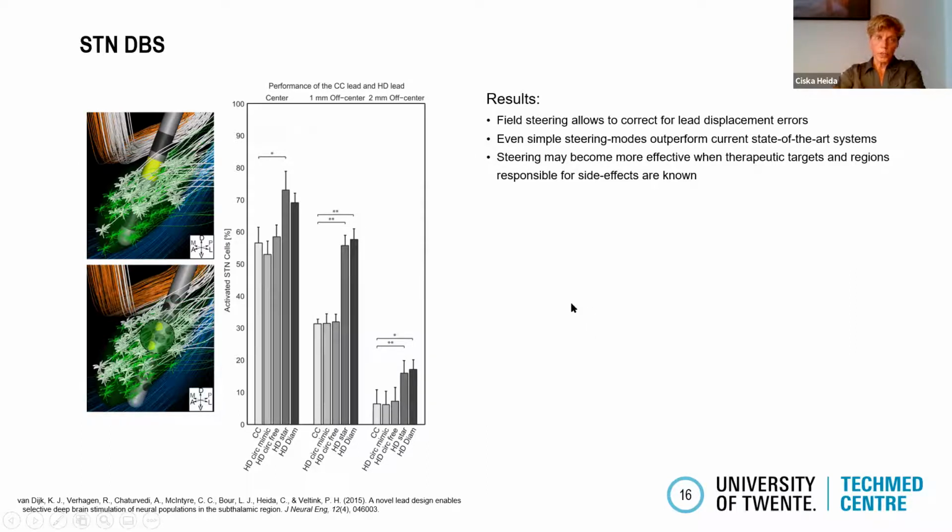And you see 3 groups of bars. On the left, you see the most optimal setting of the lead position, in the center of the SDM, and the other 2 are off center, with the bars on the far right indicating the position quite close to the IC fibers, so the worst case position, you could say.